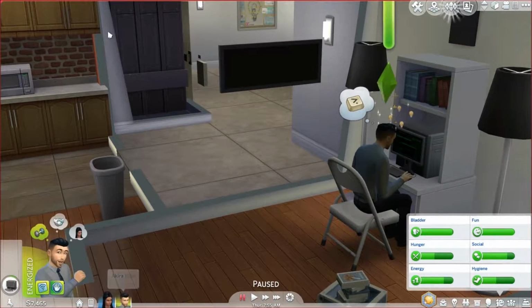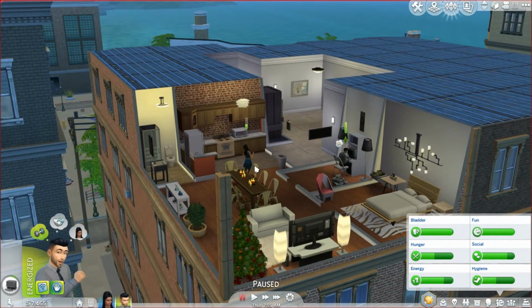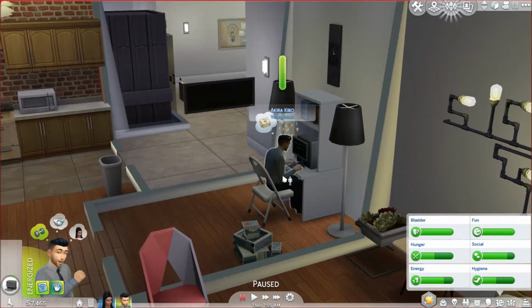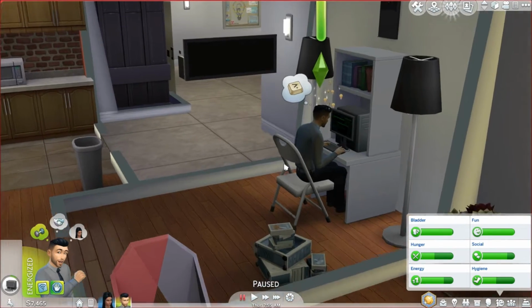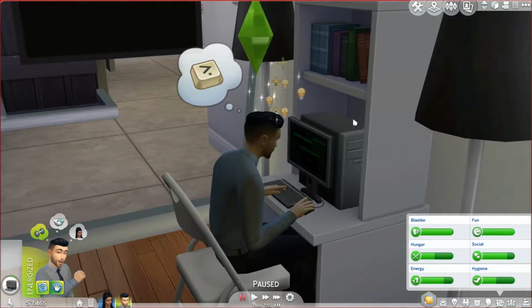Also, I just changed my camera over to Sims 3 camera mode. I don't know why I didn't do it in the past, because I always liked that camera mode better, but I never did it. I knew it was there. I'm re-getting used to it, because it's been a while since I played The Sims 3. I really miss it. I should play that some more. But I'm just babbling like crazy in the beginning of this episode.